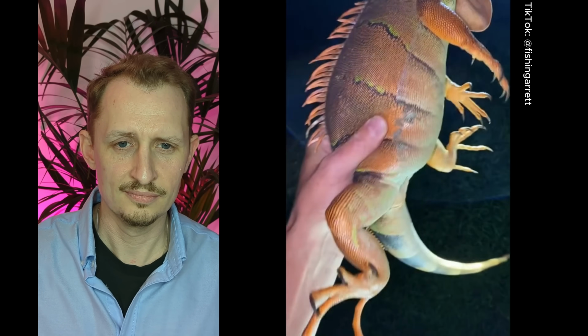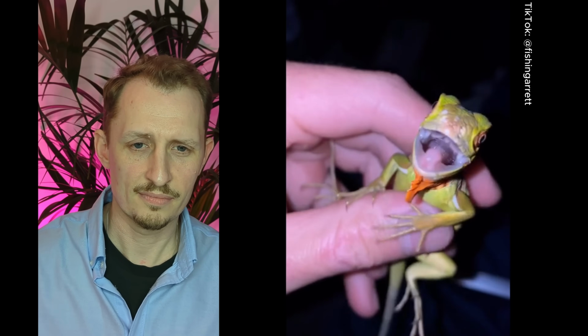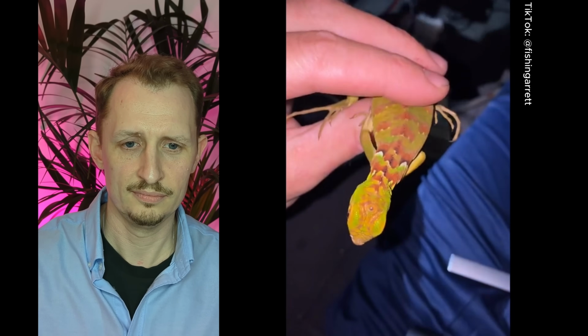Here we have a hybrid green iguana. Check out how red he is. This guy's so cool. And right here we have a baby hybrid green iguana. Normally don't have the orange under their throat like that. He's going to be really cool when he gets bigger. I'm probably going to keep this guy.